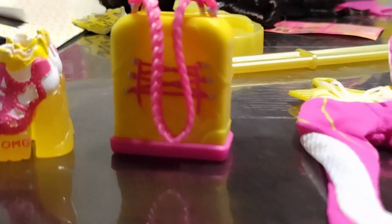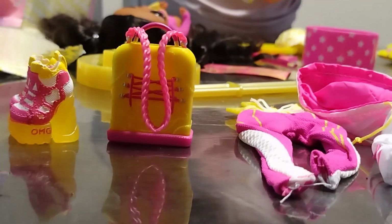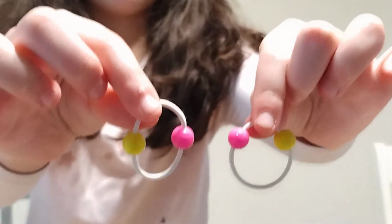I'm gonna open this one. I don't think it's a blue. What are these? Oh, these are little tiny scrunchies. You have to go on your hair. It's yellow and pink, and the other one is pink. These go perfect with her outfit. They match her lips.